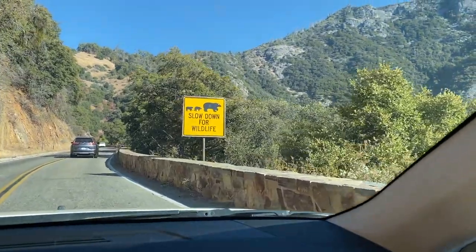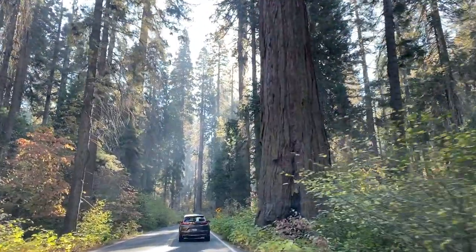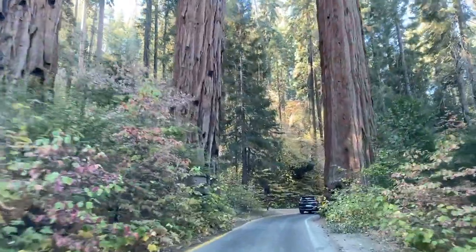It's incredible how the beauty of this park changes the higher you go. As you start to enter the giant forest, you see the sequoias for the first time. These beauties only grow at elevation between 5,000 and 7,000 feet above sea level.